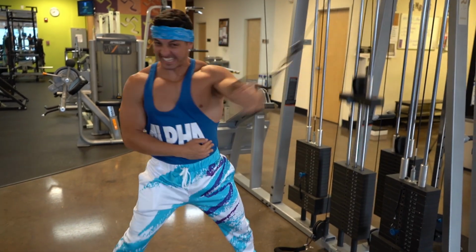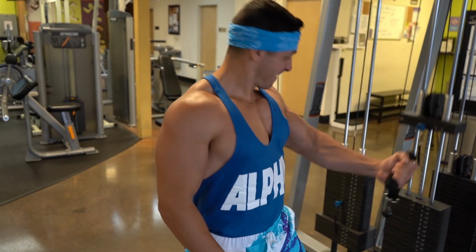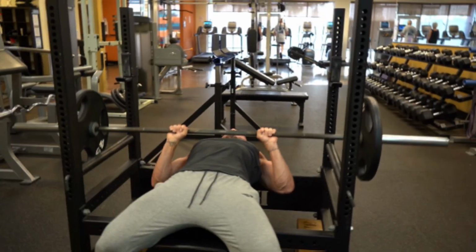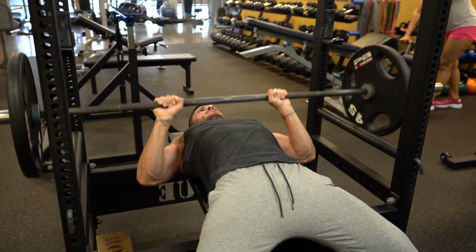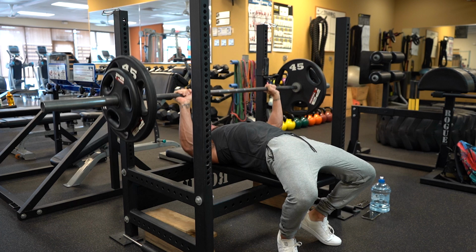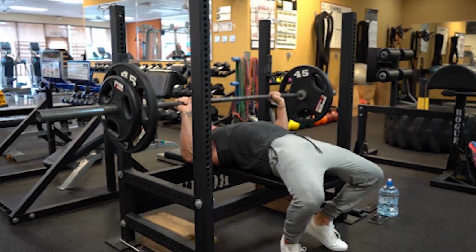On one hand, we've got so-called fitness experts overcomplicating chest training and making it seem like it's far more complex than it really is. On the other hand, however, more and more minimalist trainers have gone the other route, claiming that building a bigger chest is as simple as bench pressing frequently and getting progressively stronger. The truth, however, lies somewhere in the middle.